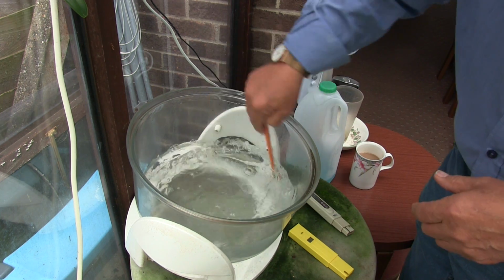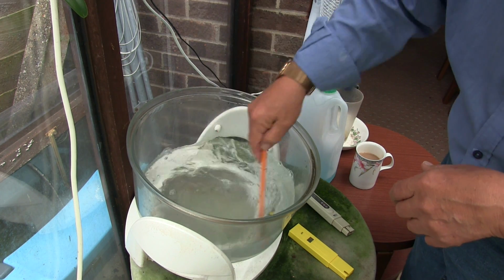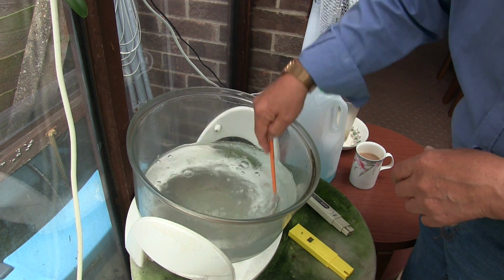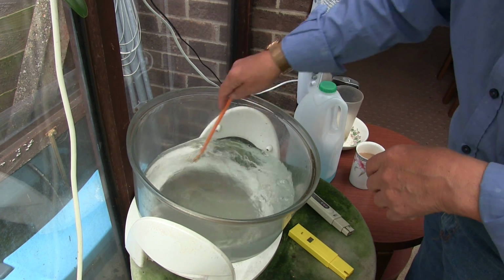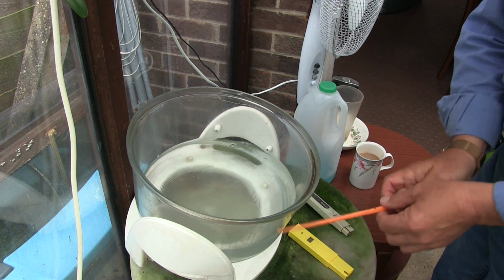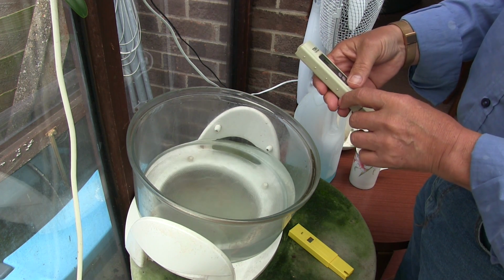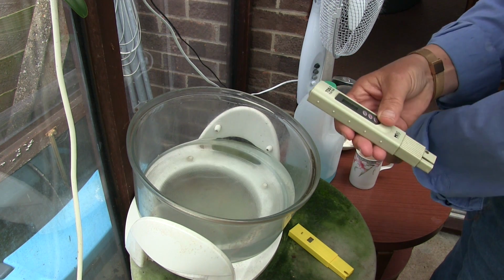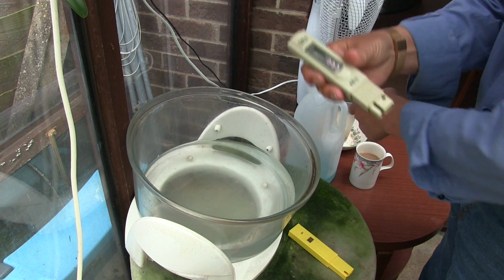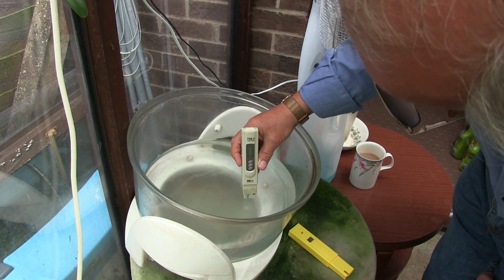And we give it a stir. Make sure it's thoroughly mixed and dissolved in the water so that everything in that bowl has formed some form of equilibrium. And then we have another look, because this is complete guesswork. There's no science here. I don't even know how strong that stuff is. I don't need to. This is what I need to know about, what I'm going to put on the plants.